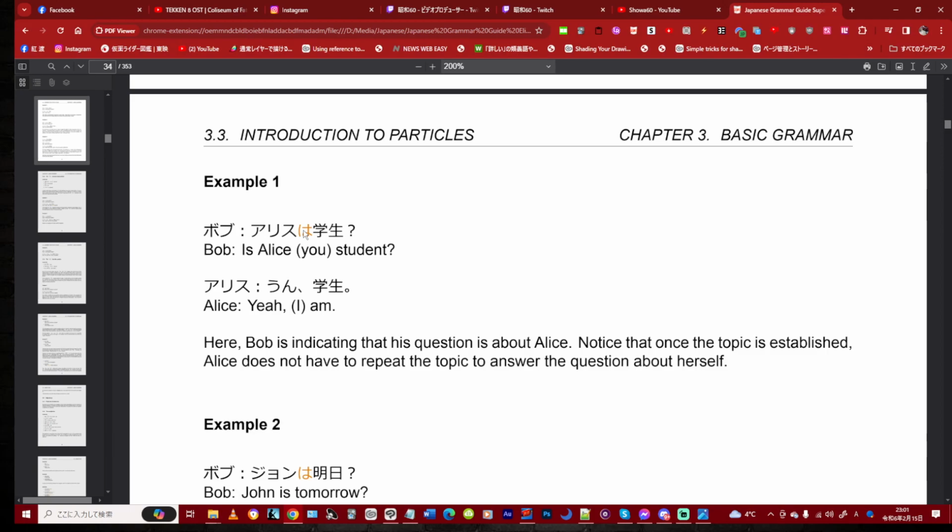Now, this particular sentence is using wa. In real-world application, assuming that you understand the context here, sentence topic particles such as wa or ga would be essentially removed from the equation in most situations. The only exception would be in more professional settings, such as reading an essay, or if you're being a newscaster or something. But for now, better safe than sorry, you're better off just using wa for right now in certain situations like this one.